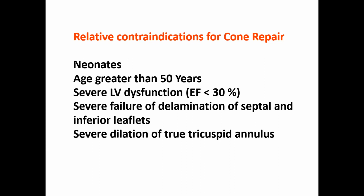If you don't have any septal or inferior leaflet tissue at all, then you will not be able to create a cone. You cannot just rotate the whole anterior leaflet to a 360-degree attachment. Or very severe dilatation of the true tricuspid valve annulus, which will be in extreme cases or neglected ones. So choose your patient properly, and then you have a good result, a reproducible result, I must say.